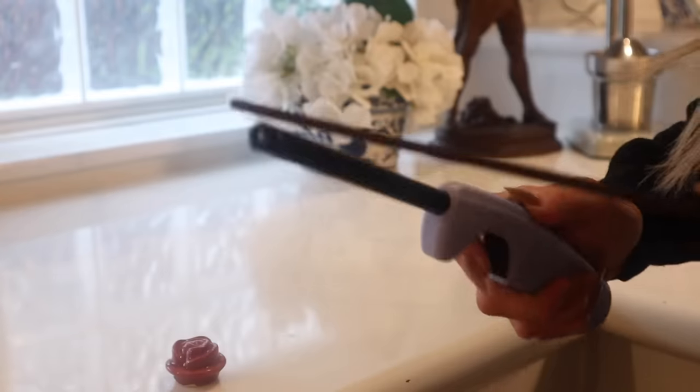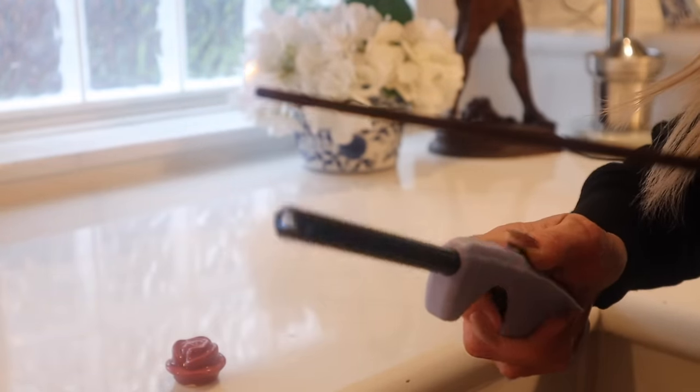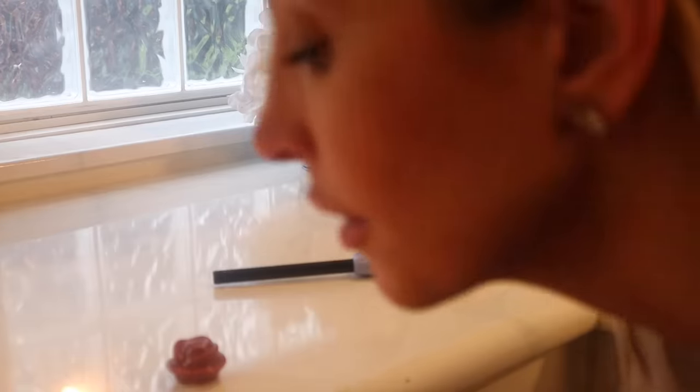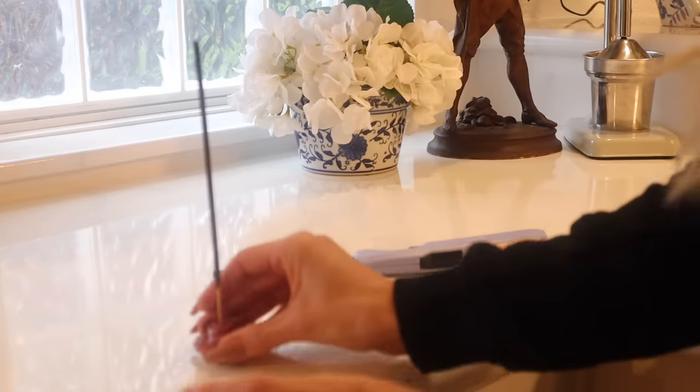And all the kids came downstairs like, what is that smell? But it was my first time ever lighting these and it's so lovely. I don't know if you guys ever use that, but all you have to do is light them, blow them out. And then I found this really pretty little rose holder. So we're just going to tuck that in the corner.